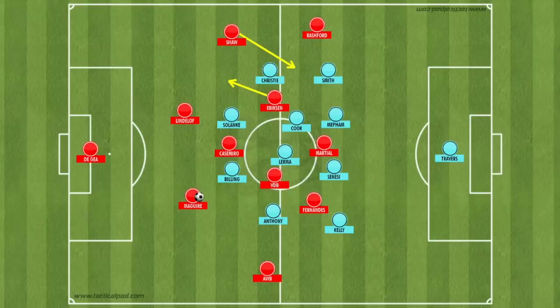And the reason behind why I think Ten Hag wants Eriksen to drop into these deeper, wider positions is twofold.